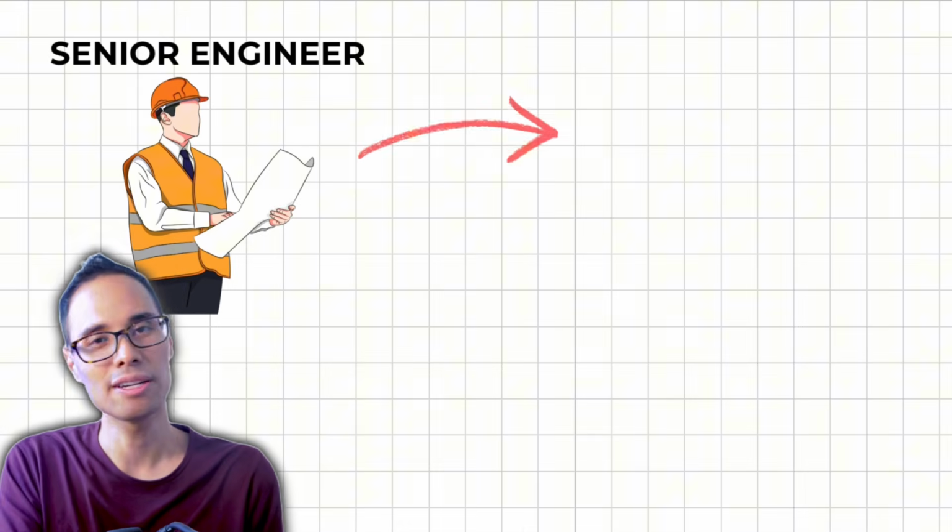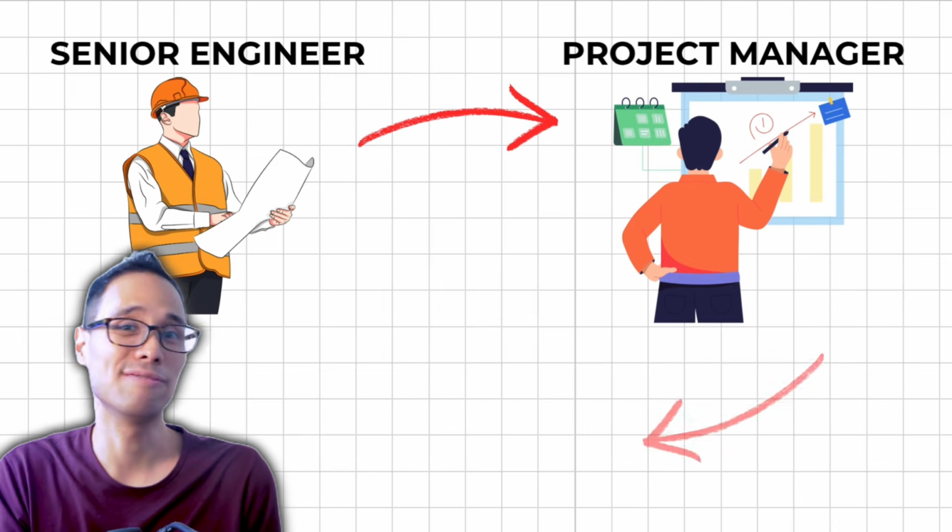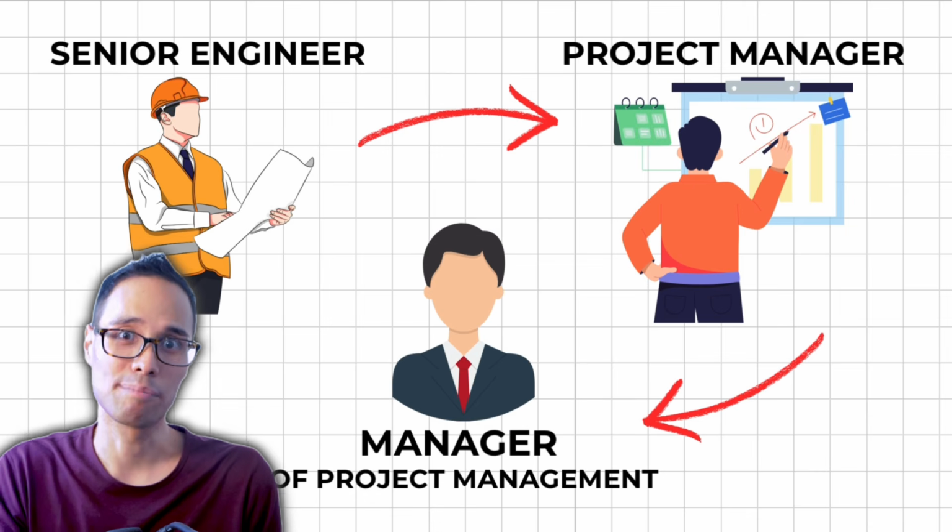Now for some bonus reads. I bet you're a bit like me and you're treating the CAPM exam as a starting point in your career so you can advance yourself as a project manager like I did. I went from senior engineer to engineering project manager and eventually manager of project management.